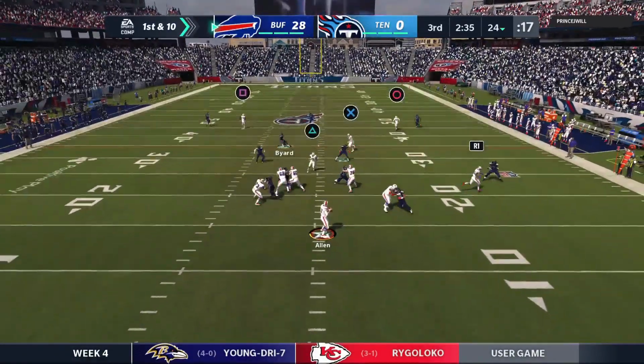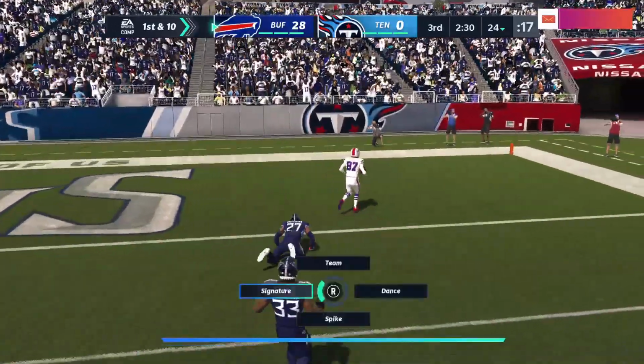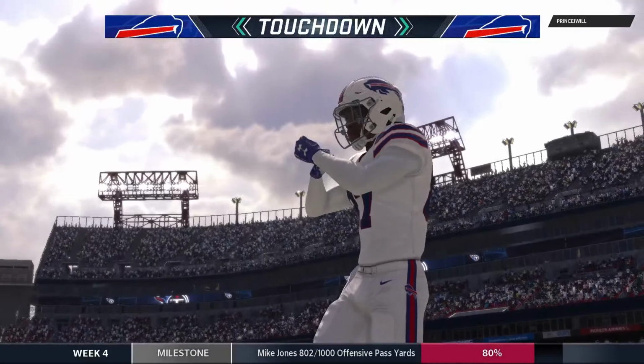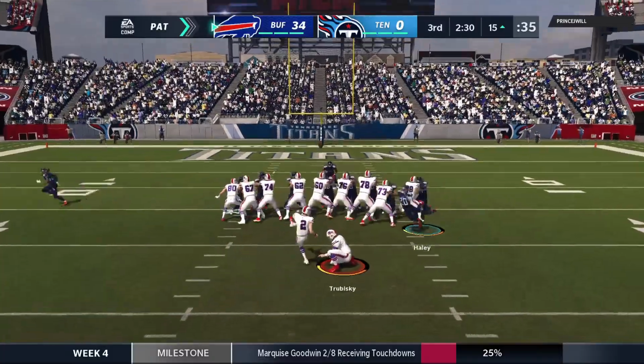Here's Allen on 1st and 10. He's going to let this one go deep. And this is caught at the 20. And he is into the end zone for a Buffalo touchdown. 87. A big play there. 76 yards. And the Bills add on.